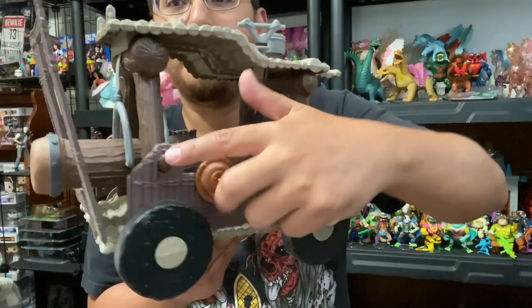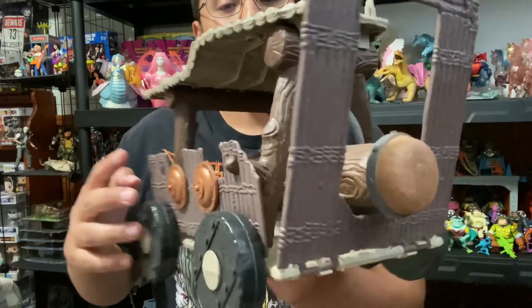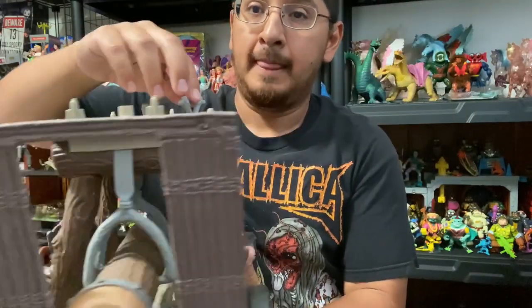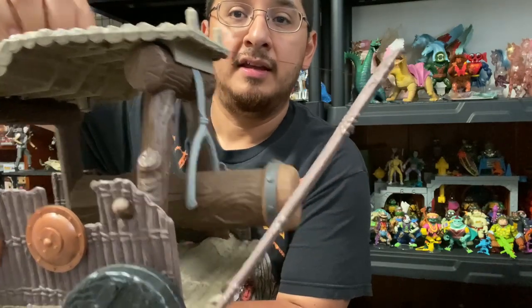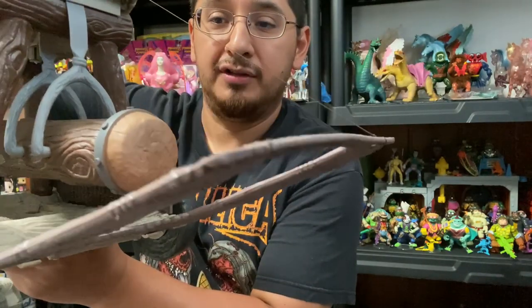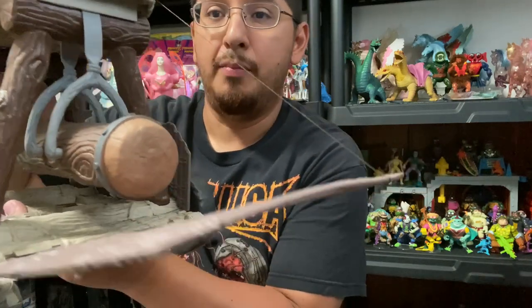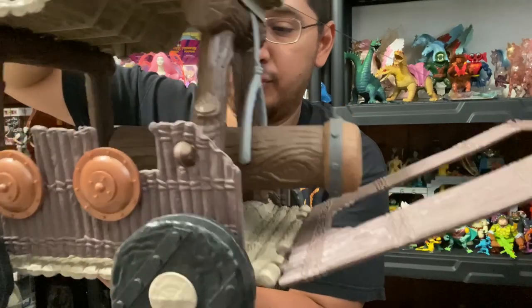So these actually come off and you can build a little fort for the figures, which is cool. You spin this thing on top and it lowers this front part right here, which is awesome. Then you got the little battering ram right there. Very cool.